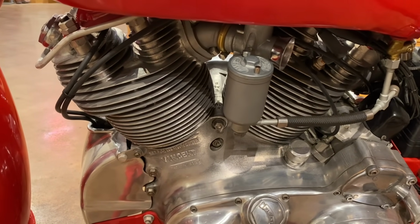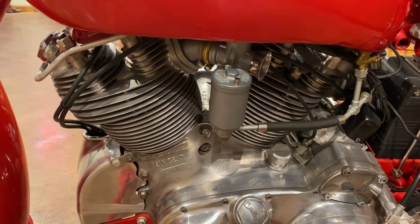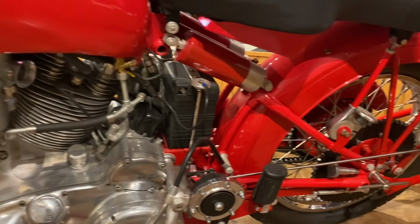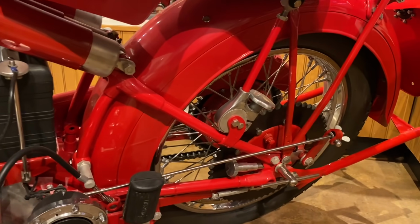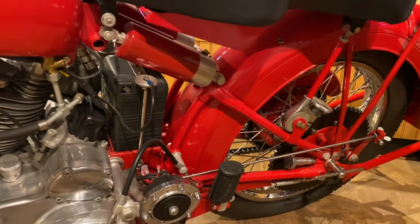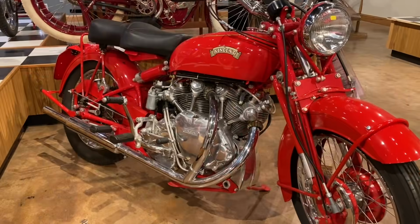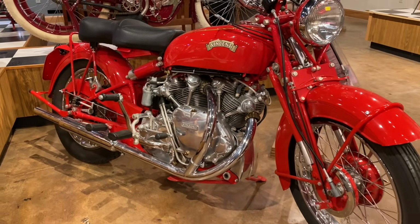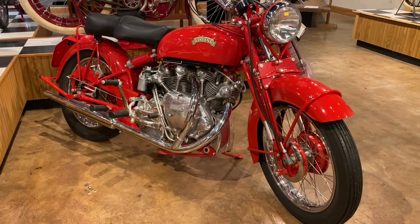Very cool bike. Featured a 998cc 50-degree V-twin, 45 horsepower. This thing would make that at 5,200 RPM. Not too bad for the year 1952. What do you think? Lucas Magneto ignition, dry weight of 455 pounds. Work of art by Vincent.